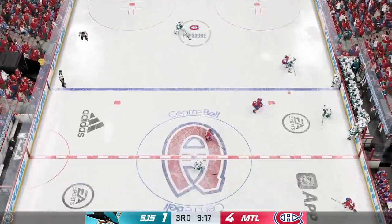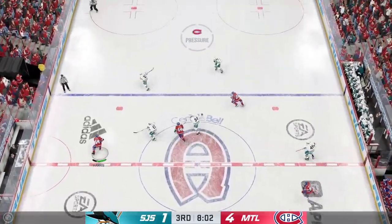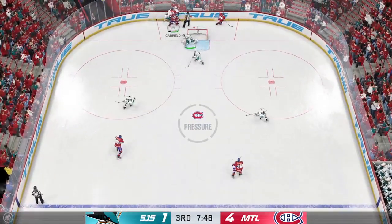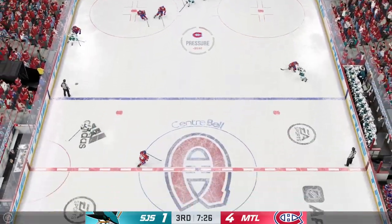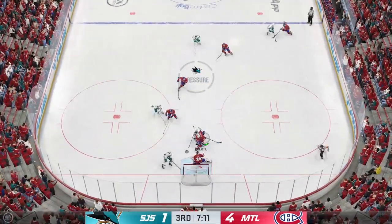Picking up momentum across the zone here on the right side. Slides it over with pace to Harris. The Canadiens carry it along the wall. From right out of midair, he bats it down. Battling for it along the boards. The Sharks have it behind the cage. San Jose's got the puck against the half wall.